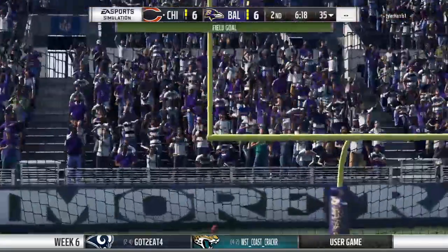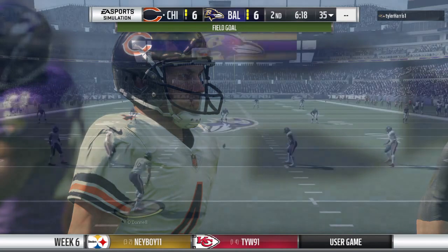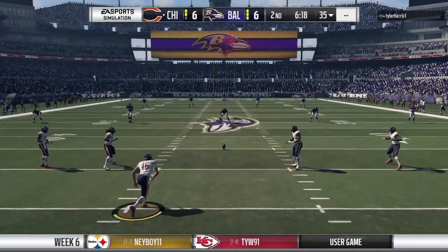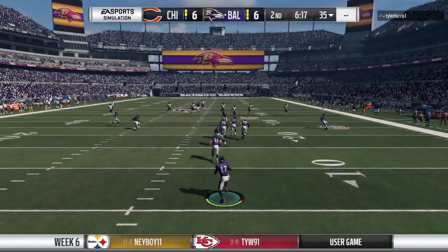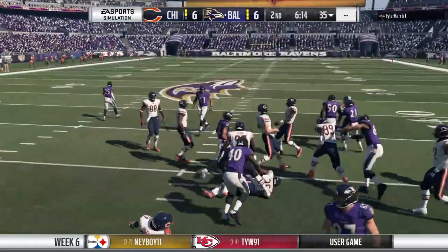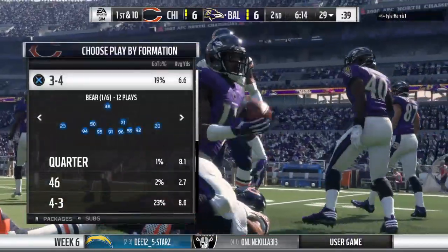And Barth puts it through. And that will tie things up at 6-6. So the drive stalls out, but they are able to put 3 points on the board. Yeah, just a yard or two shorter than an extra point, so no problems converting there. This one taken from the 7. And a good return as he'll be stopped just shy of the 30-yard line.